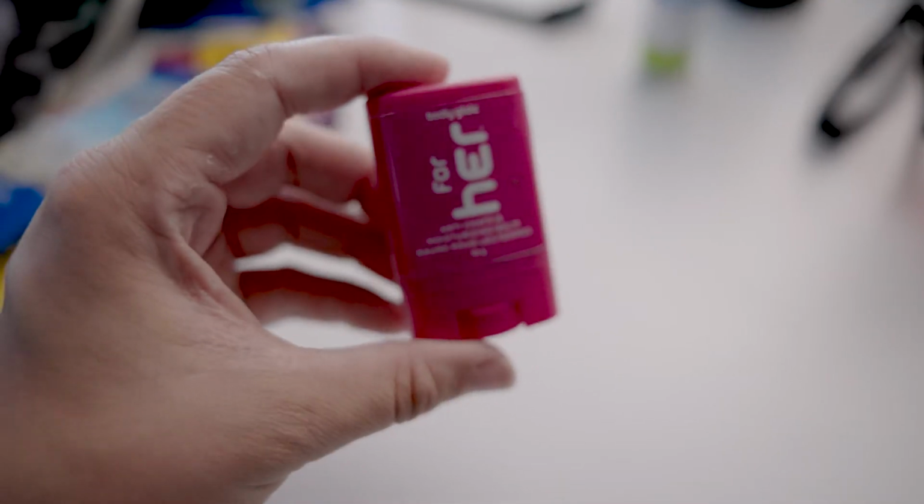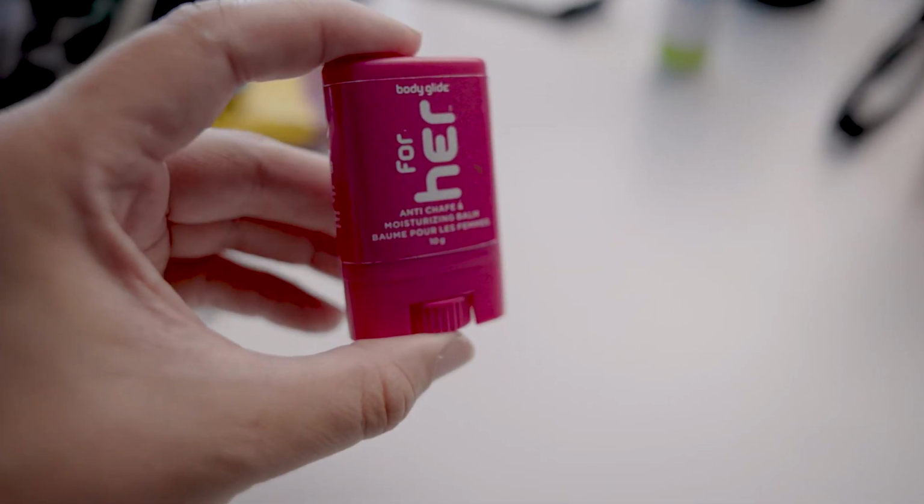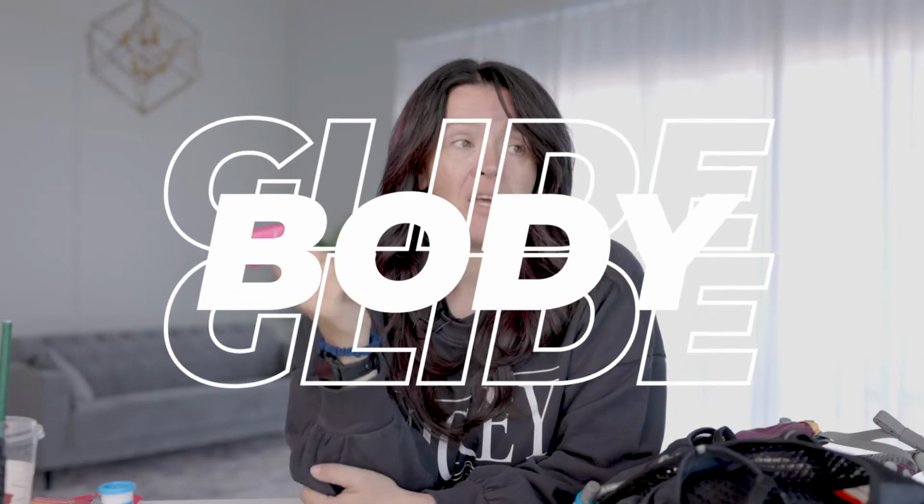If you don't already carry it, there is this little guy here, and this is a bit of a lifesaver for me. If you have never experienced chafing before, good for you. What does it feel like to be God's favorite? No, I'm kidding.